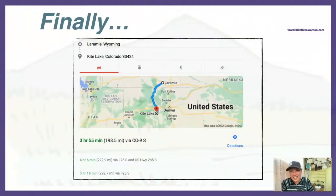Finally, I think that your route plan doesn't start from the trailhead. A lot of people think, oh, I'm just going to plan my route, I'm going to just take it from trailhead to trailhead. But that's not the case. I think that your route plan actually begins the minute you leave home.